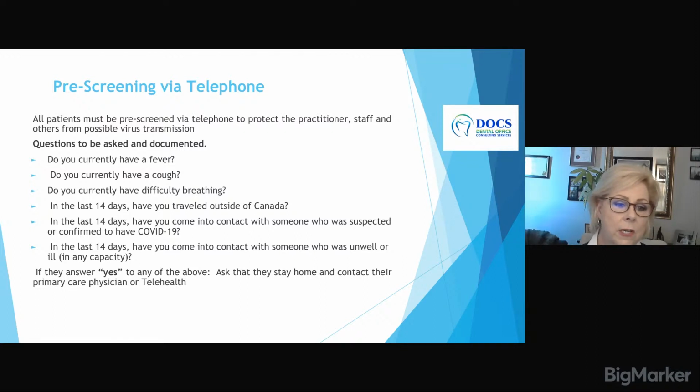So questions such as, do you have a current fever? Do you have a cough? Do you have any difficulty breathing? In the last 14 days, have you traveled outside of Canada? In the last 14 days, have you come into contact with someone who's suspected or confirmed to have COVID? In the last 14 days, have you come in contact with someone who's been unwell in any capacity? If they answer yes to any of the above, ask that they stay home and contact their primary healthcare physician or call Telehealth.